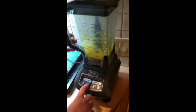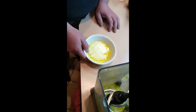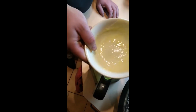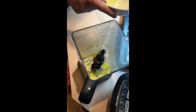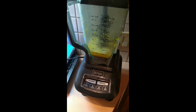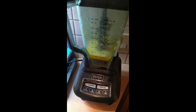All right. Now I'm going to be adding the butter and blending it. We put in a whole stick and 2 tablespoons of butter. I've now put 10 tablespoons of melted butter in the blender, and now I'm going to be mixing it.